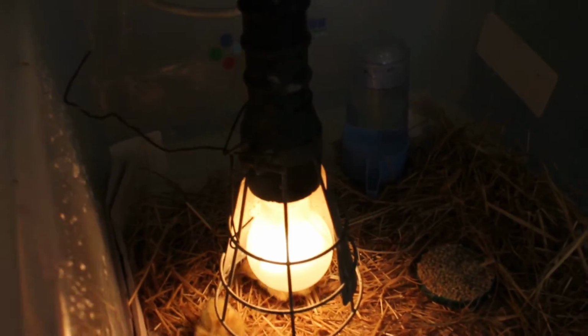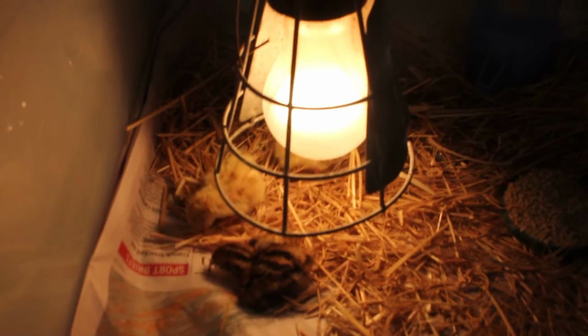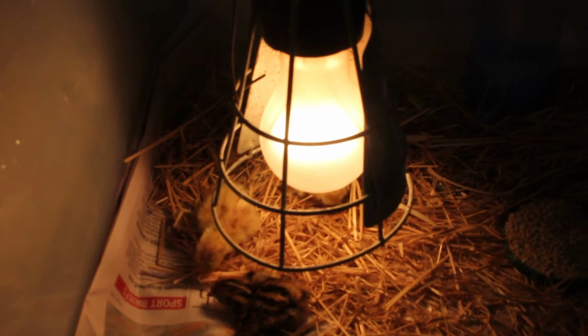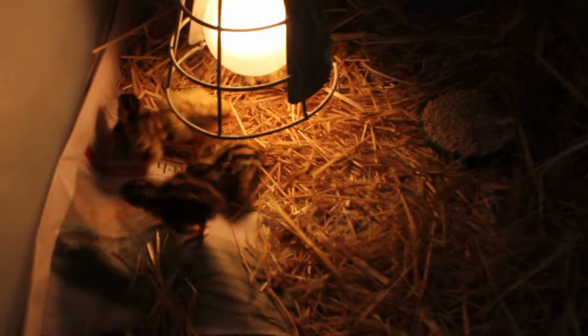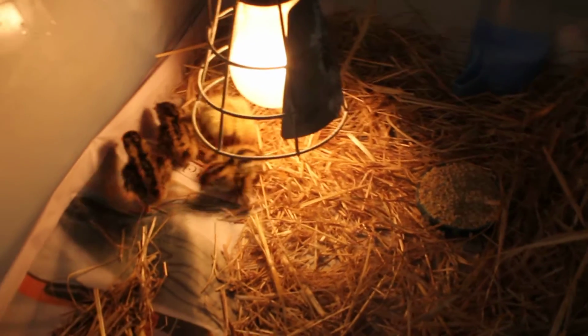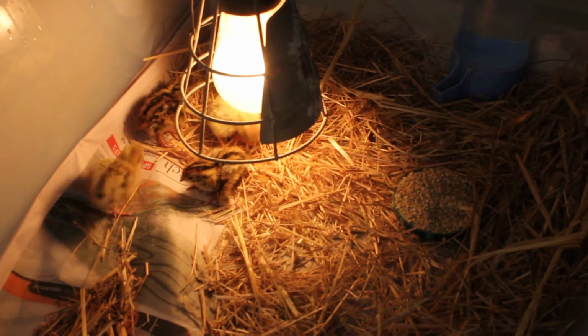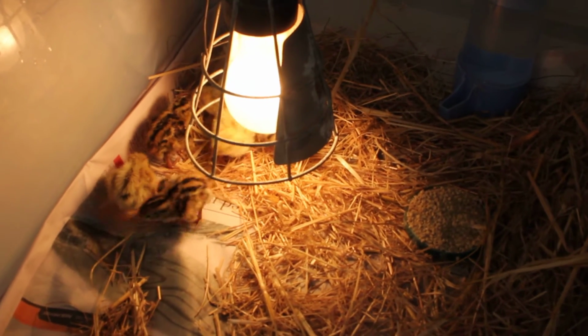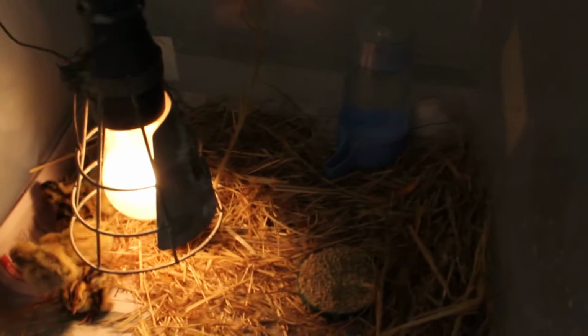And then I hang a 60-watt bulb very close to the floor as a heat source for the quail, so the quail will sit under there to keep nice and warm. I've put some newspaper on the floor and then a little bit of straw. It's really important to find a surface for them that's not going to be slippery, so it just lets them get their feet strong and walking around. And then I feed them chick crumbles and of course some water.